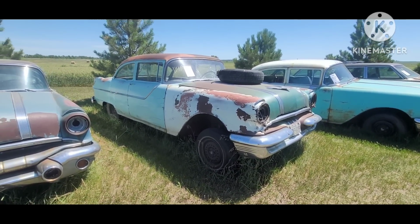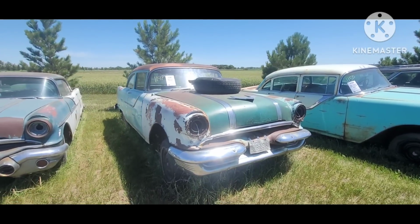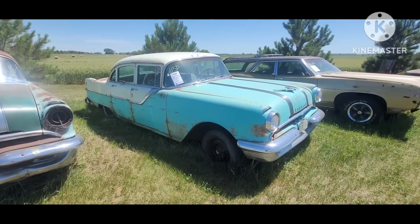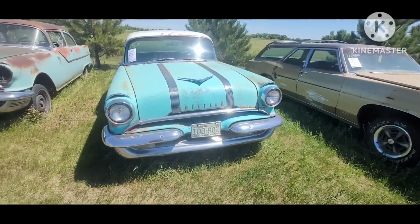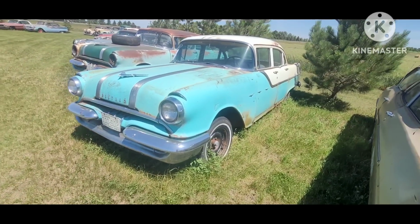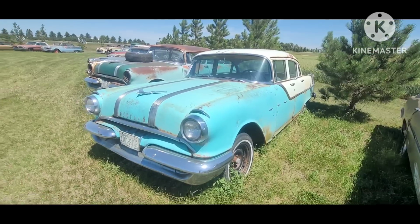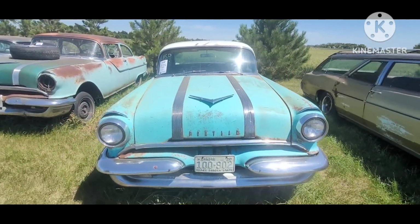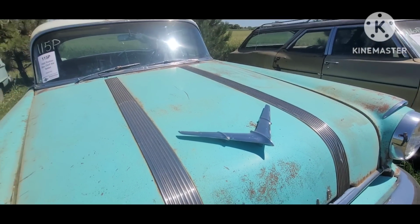55, same deal as the other one, a projector parts car, just that kind of condition. 55's got good patina on it. Pretty desirable color combo. It's a neat car. There you see the standard hood ornament without the light up insert.